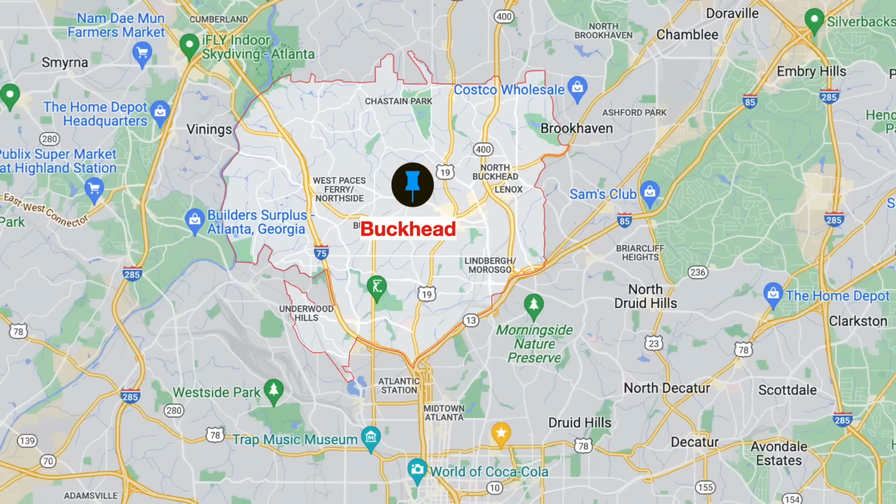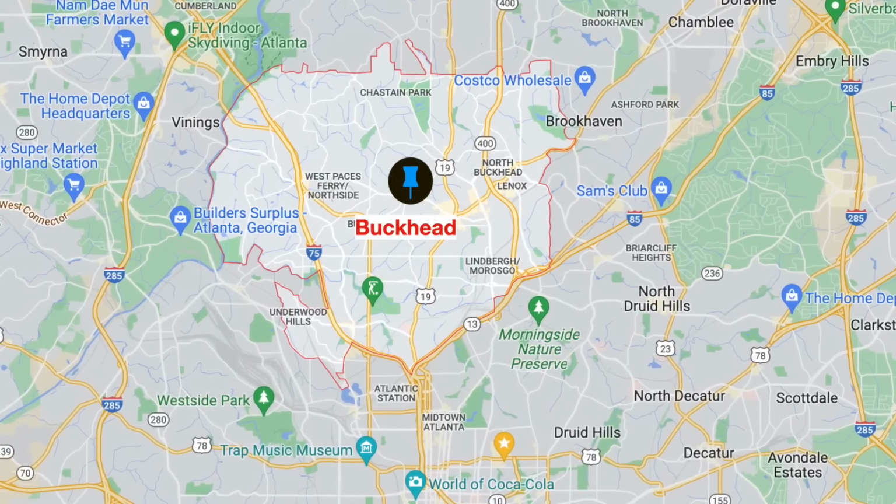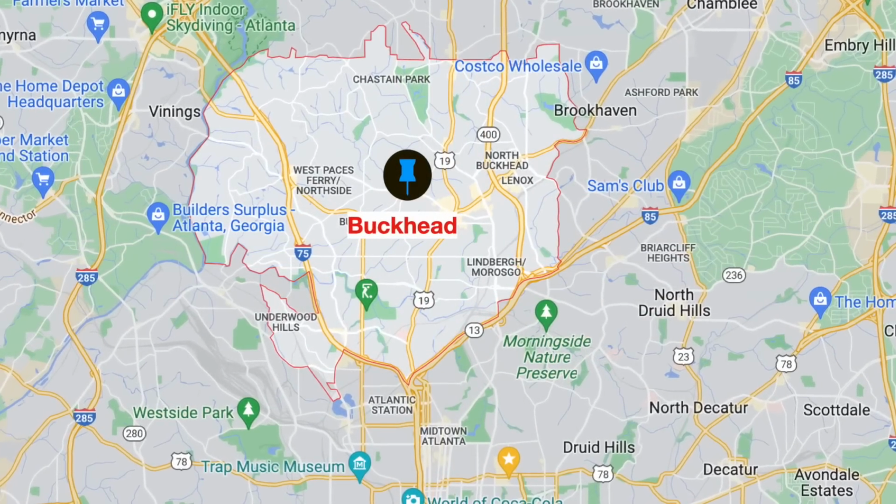Now, Buckhead is a really, really big area. I'm gonna put up a map so you can see how big this area is. It really is the northern Atlanta area, north of 85, 75. It does go a little south of 75, but it's a huge expansive area. And Buckhead is really just an area made up of over 40 different neighborhoods. So I can't cover those all in one video, but I'm just gonna show you some of the highlights, give you a flavor of what you can expect in Buckhead.